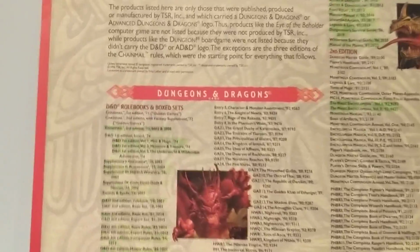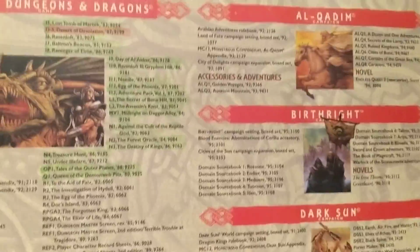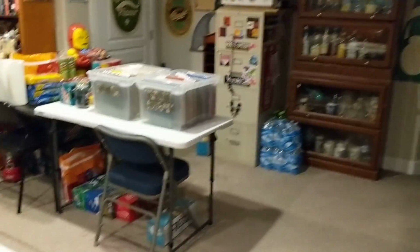This is on the one side, the whole trivia thing, and then on the back side was this product listing of everything. And it's separated. You've got regular Dungeons and Dragons, and then you've got Advanced Dungeons and Dragons. You've got Dragonlance. You've got Forgotten Realms, of course, Greyhawk, Al-Qadim, Birthright. And you've got all these different game worlds that they produced, and then all of the products that go with them. So I use that as one of my tools for my collecting.